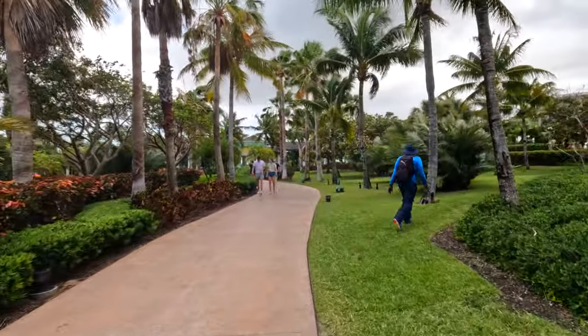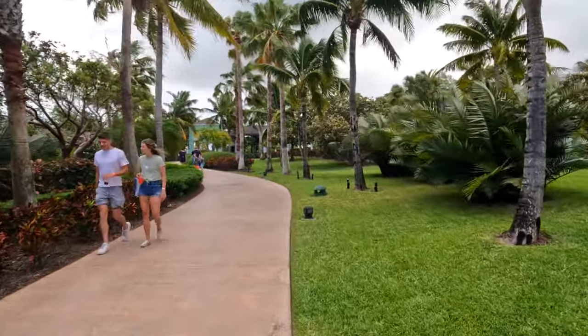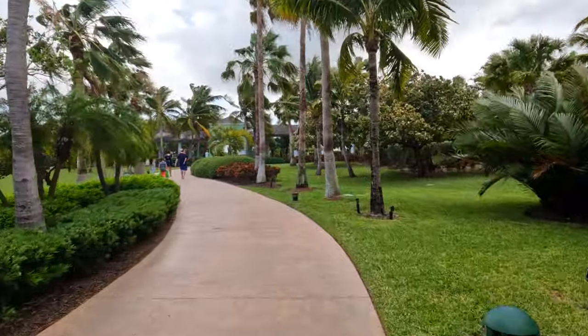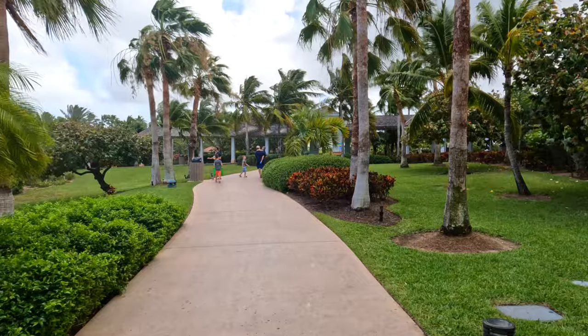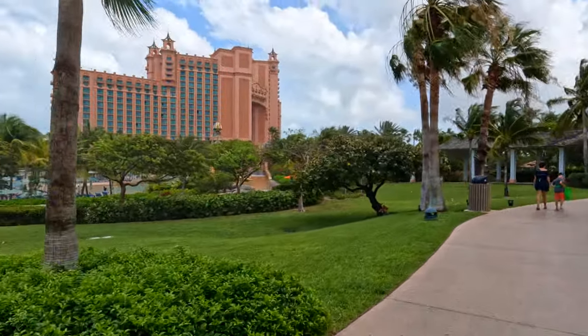Atlantis also offers a shuttle to take you between different spots. So if you decide to stay here at the Cove and want to go to the Royal Tower, to a restaurant or to a bar, they will take you there. The shuttle runs every 7 minutes during the day and every 5 minutes in the evening.